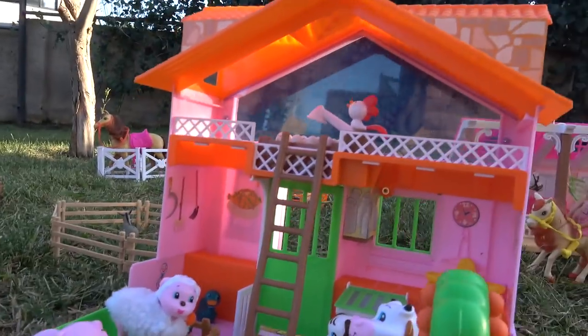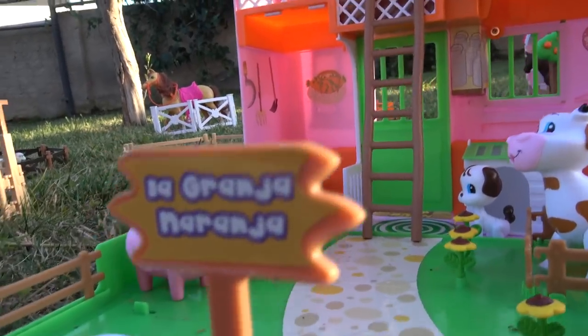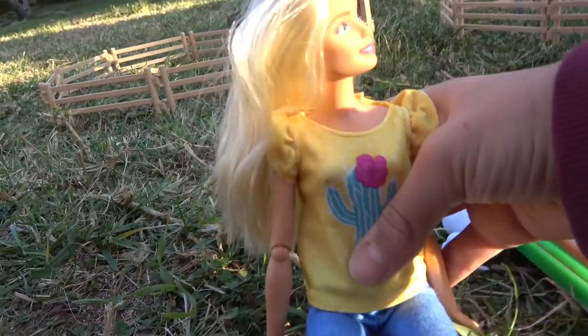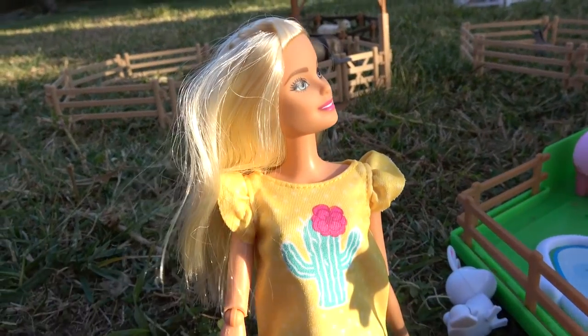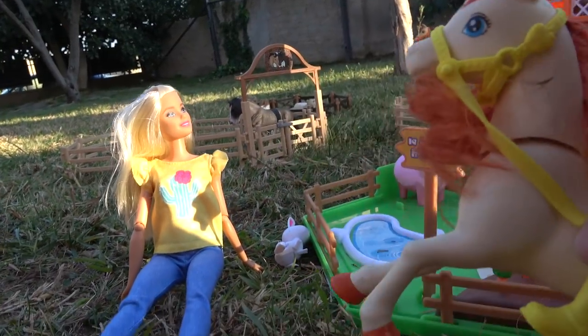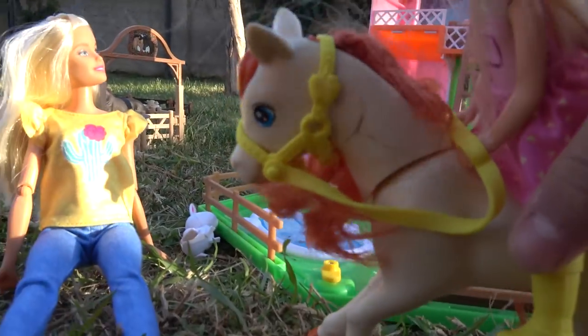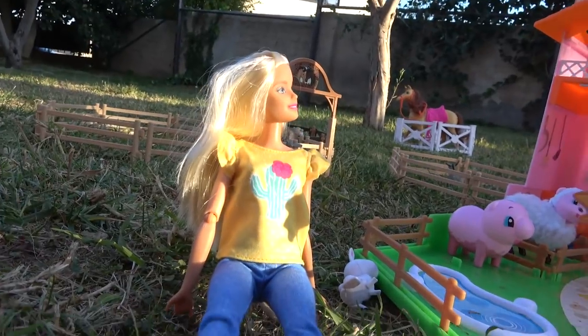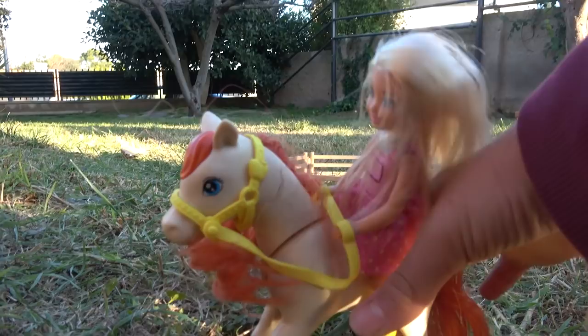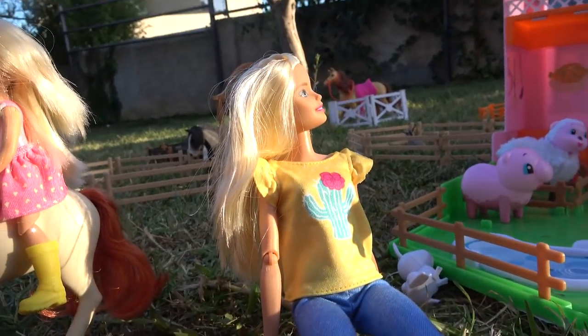barn right here. So we're gonna start with cleaning up the pig. Come on, just stay right here. And you guys can come. Oh, Chelsea, you're still riding your horse. I know I'm still riding, but I like my horse, Candy. And she's very trusting. Okay, well then, just stand right next to me. Okay. The first chore you're gonna do is clean up the pig.